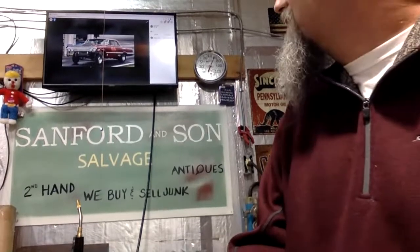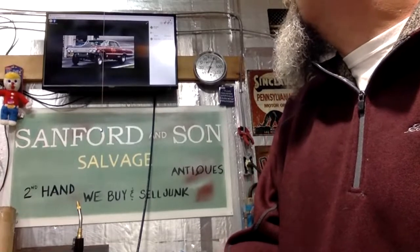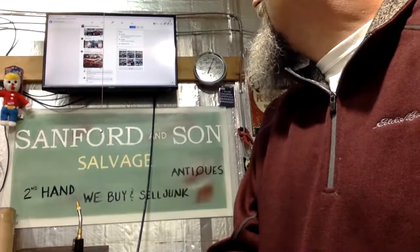I tell you, I seen some great looking vintage super stocks at the races a couple weeks ago. I'll definitely be doing that again.